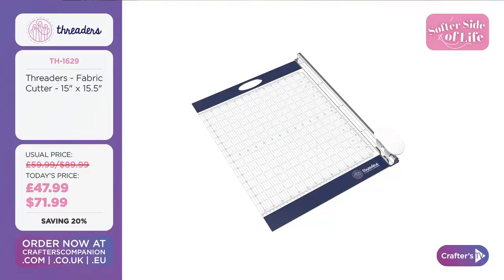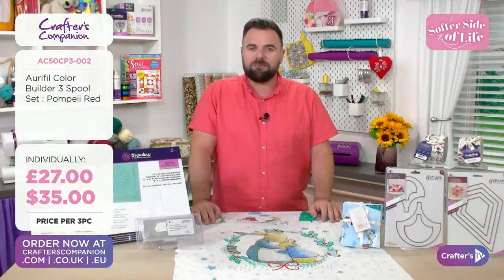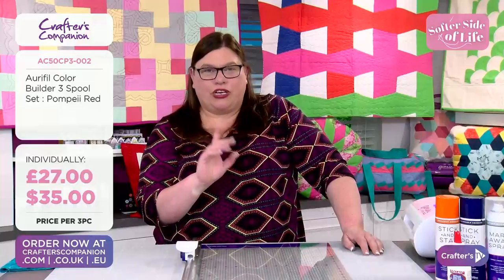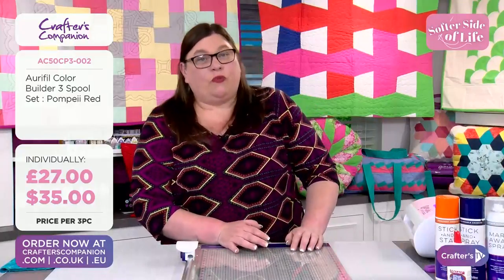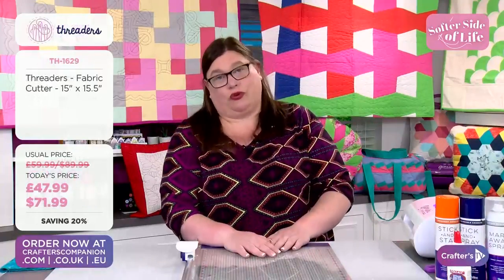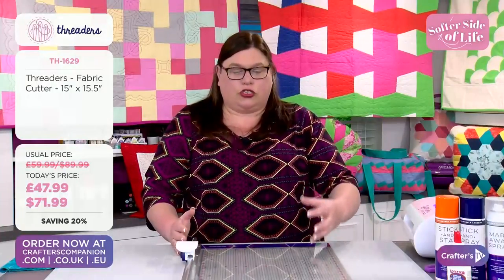This is the threaders of fabric cutter, 15 by 15.5 inches, $47.99 or $71.99. Bernie, I know this was another recent launch of ours, wasn't it? I know you absolutely love it. No, Lizzie launched it originally, the first show, but I think I might have brought it here first. This product, when we launched it, sold out like that. We've been waiting ages to get it back, and a few weeks ago we managed to get some back in stock, because even when you just look at it, you think it's something substantial, so it's got to do what we say it can do.